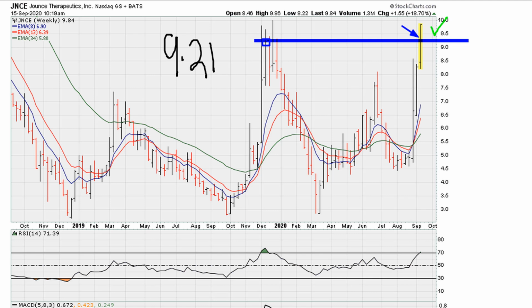Should it drift back below this price level, then we can consider that a failed breakout, a reason to get out of the instrument based on a red flag. Now, I should mention, I do like the fact that the RSI is trading above 69.1 on the weekly. So yes, this instrument could be setting the stage for a powerful move.